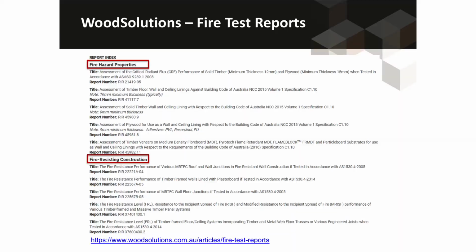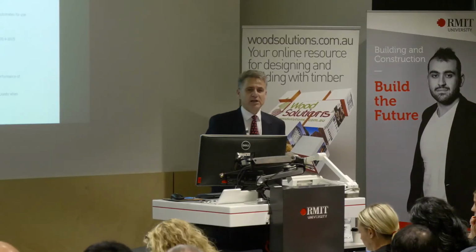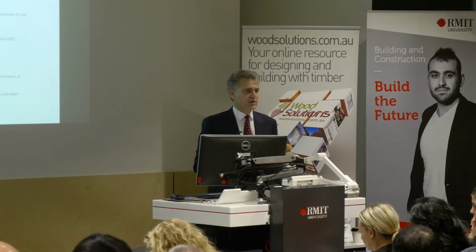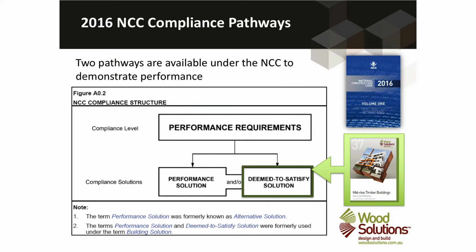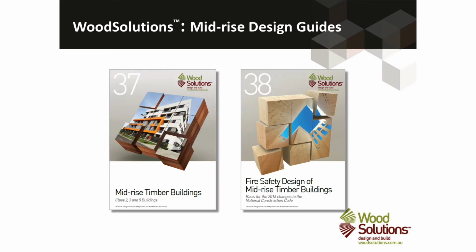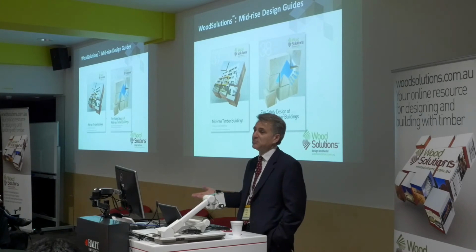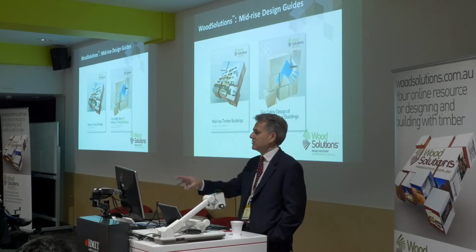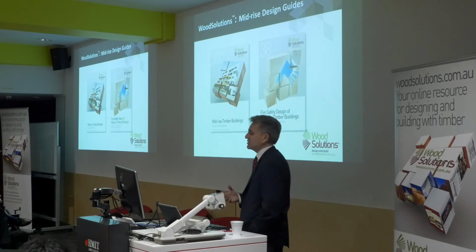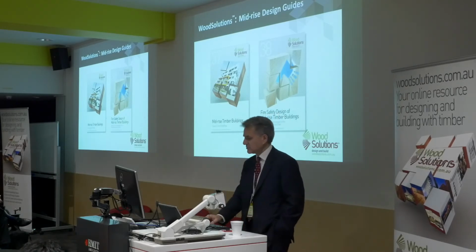My view is I'm trying to keep populating this as we get more information. We've done a whole lot of other fire test work that we haven't yet published, which will hopefully down the track find its way to the website as well. So in terms of the pathways, again, Paul mentioned it, guides 37 and 38 are for mid-rise. 37 is how to build, 38 is the basis for the change. So all of Paul's fire engineering analysis is in guide 38, all the how to construct is in guide 37.